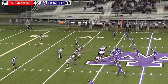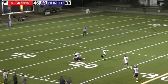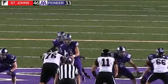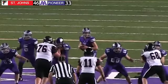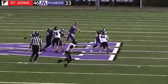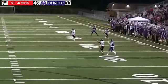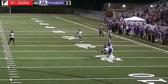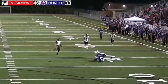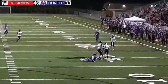Pistol formation for Easthope. 2 receivers to the right, 2 receivers to the left. Atkins in the backfield. Easthope throws out to his left-hand side and intercepted as trying to go up for it. Kinney grabs the interception. Peterson Sand tried to get back, and Kinney had position on that one. Kinney stepped in front. Peterson Sand tried to wrestle it away as he did everything he could to try and peel that away. But St. John's has made some serious adjustments in the second half to Pioneer's long passing play and managed to get their 4th interception there.